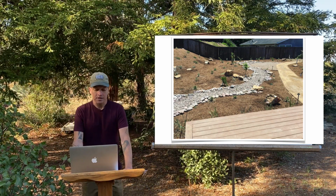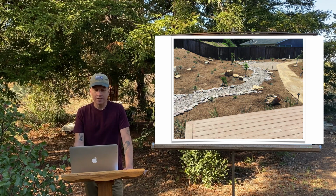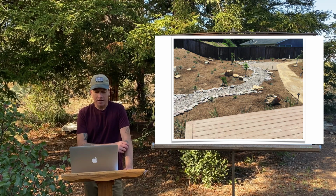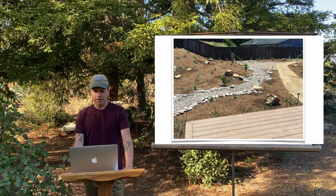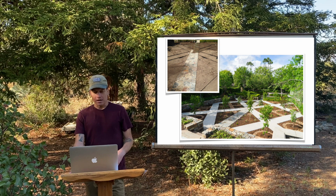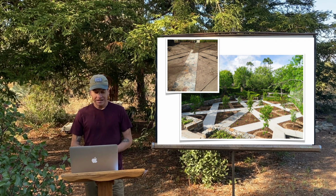Yeah, so with our seasonal rainfall in California, it's ideal to try to collect what you can, and I believe the most efficient way is to put the water where you need it into the ground. And another way to do this, it doesn't necessarily have to be something like a dry riverbed. You can do it in a very formal setting. It's the same concept, same idea.